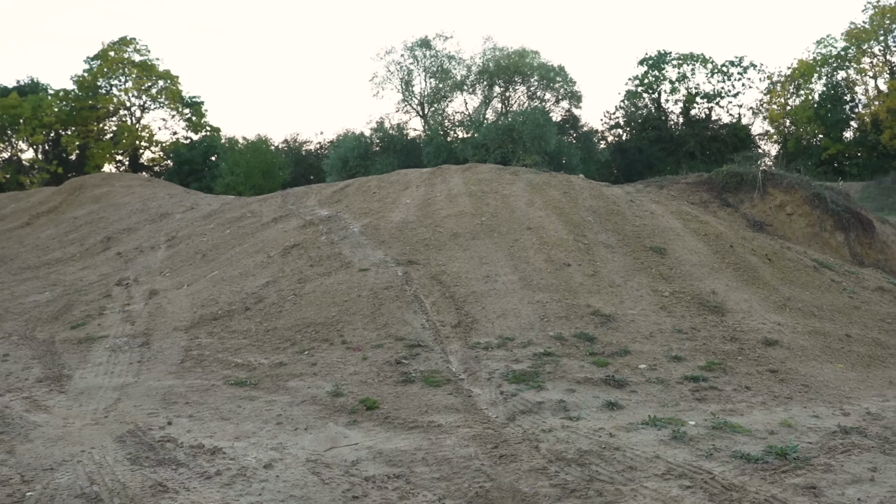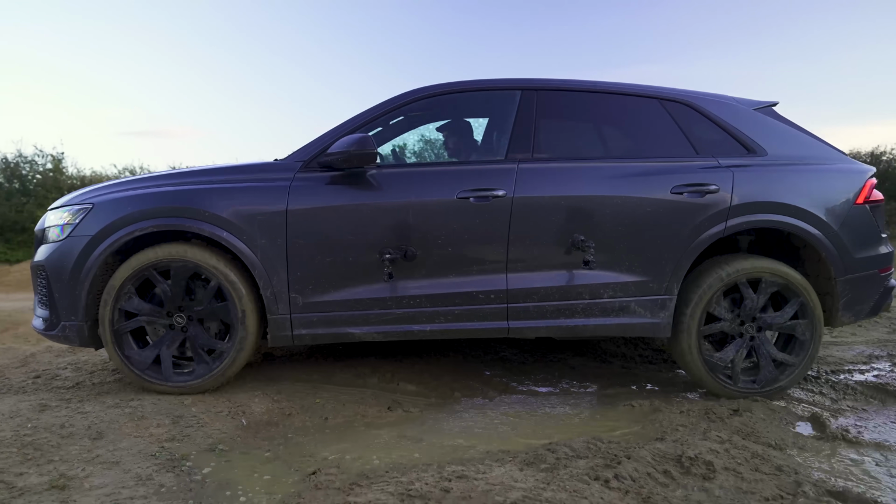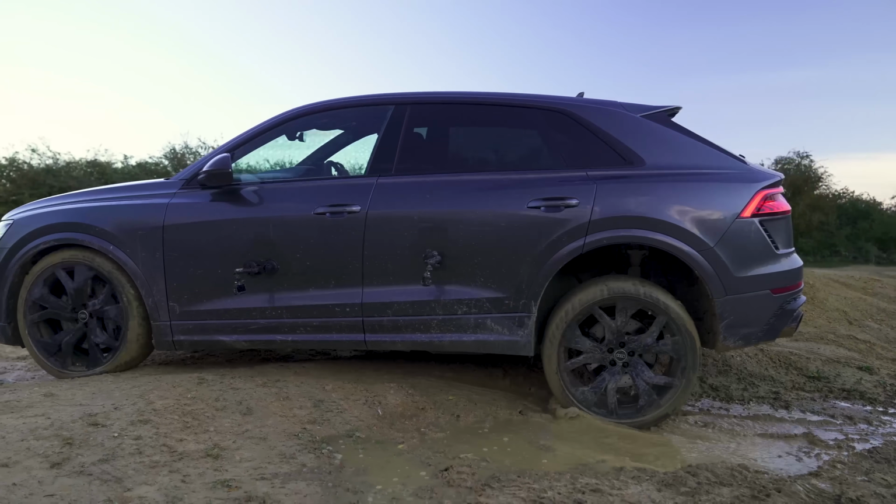This next challenge tests the car's chassis stiffness and articulation as well. We're going to drive down a hill onto a side slope and then back down onto level ground. We'll see how well these cars cope with having their bodies twisted and whether they can keep putting their power down and their wheels on the ground. See what you can do here, RSQ8. Can you keep your wheels down?